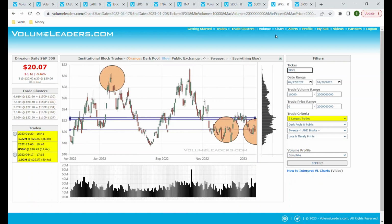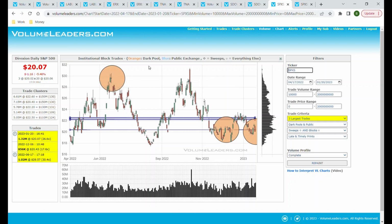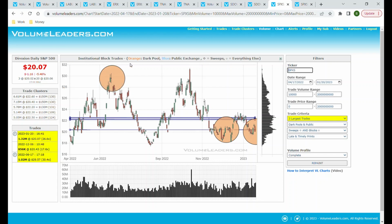SPXS. So shorting the S&P. This corresponds to the June low in the S&P, and this is the high in the SPXS. And we can see here that they, no surprise, closed it right there at the high for SPXS, which was the low for SPY at the time. And it declined. Took it back up, and it declined. This here was a buy. We got a little bit of a rally in SPXS, which corresponded to a decline in SPY.